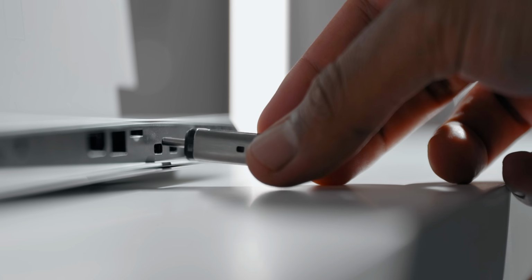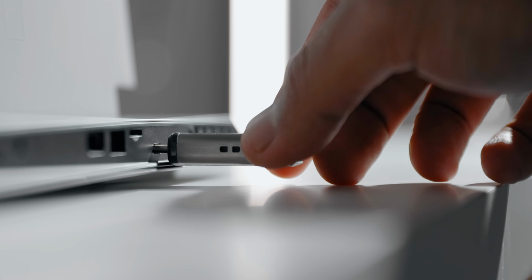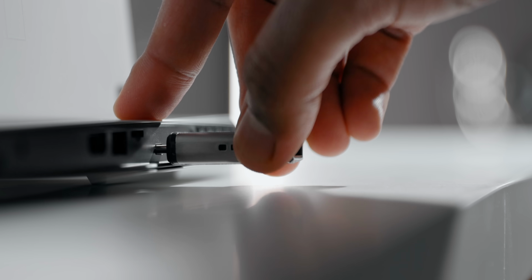Now, speaking of USB drives, you're gonna have trouble plugging in Type-C drives at the back because of how short the connector is. It makes contact with the ledge. Now, you could force your way in, but I don't think that's a good idea for the actual port inside the laptop. The built-in DAC is phenomenal. There's plenty of power to drive high-end headphones.